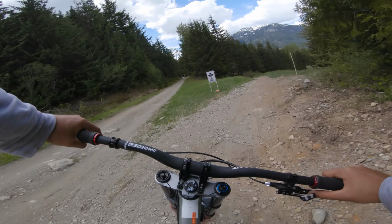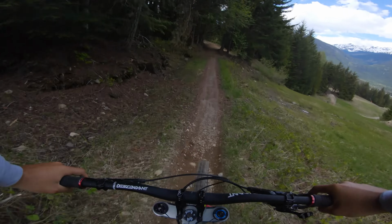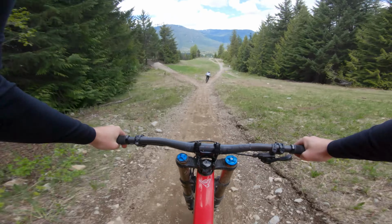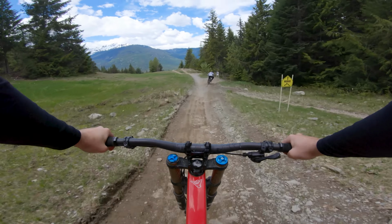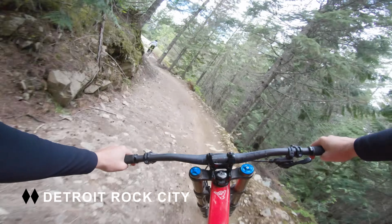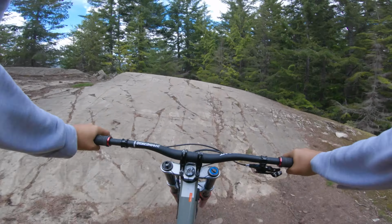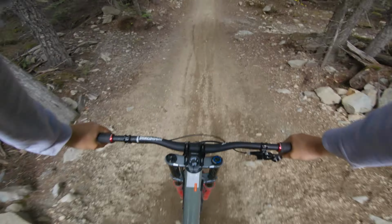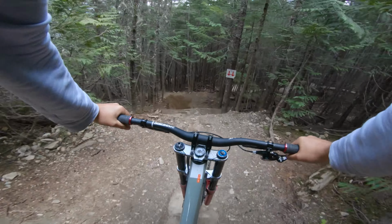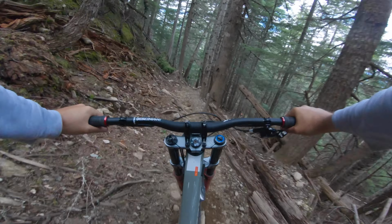All right, into the lower Whistler downhill here. The fadeaway. Then we'll go into Detroit Rock City. Big old drop. Come screaming off that and do a couple jumps, or this upper section here. This is an old downhill course. It's got some cool rock moves in it. Just a classic single track technical stuff.